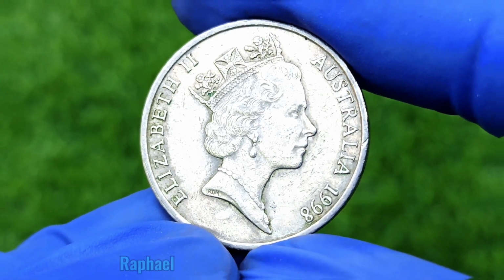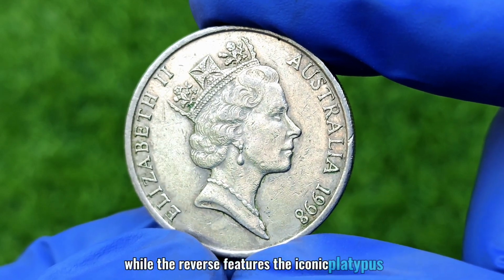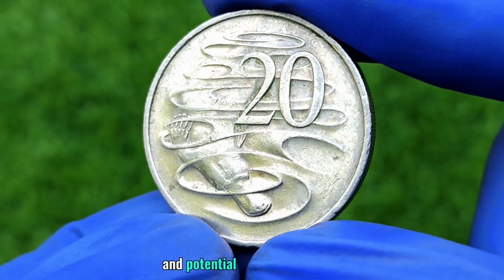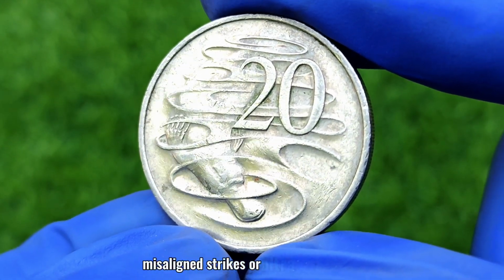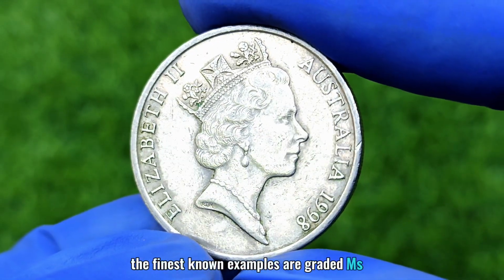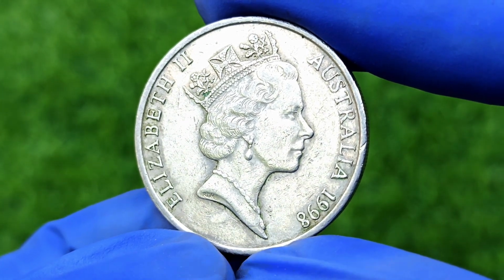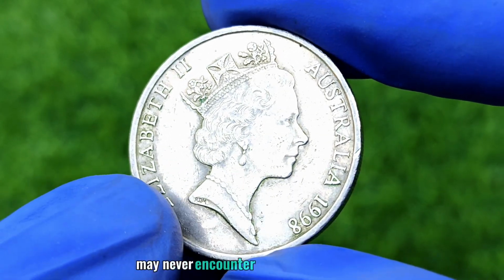The coin's design follows the standard 20-cent format. The obverse bears Raphael Makhlouf's portrait of Queen Elizabeth II, while the reverse features the iconic platypus design by Stuart Devlin. However, what sets the 1998 coin apart is its exceptional strike quality and potential minting variations. Some specimens exhibit doubled dies, misaligned strikes, or ultra-sharp detail that elevate their value exponentially. The finest known examples are graded MS67 or higher by PCGS or NGC. Displaying full luster, zero wear, and pristine surfaces, these ultra-high-grade coins are so rare that even the most seasoned dealers may never encounter one in their lifetime.